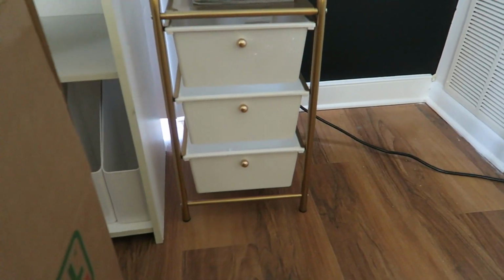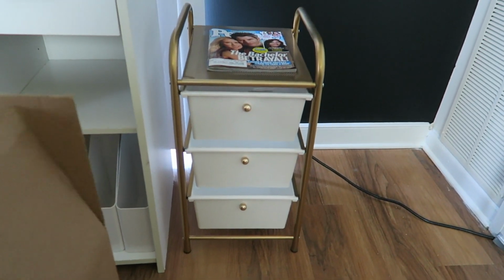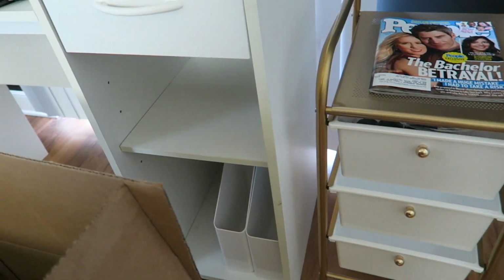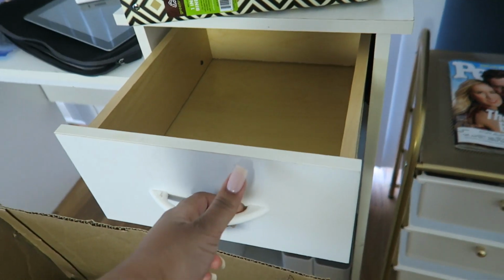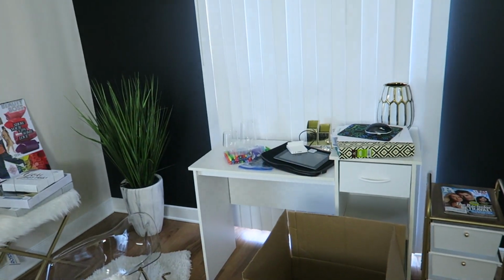So I bought this little thing. Maybe I can fit everything in here. So between this thing and these shelves, which I have books that need to go there, and this little drawer, I gotta fit a whole bunch of stuff.